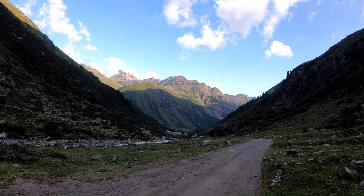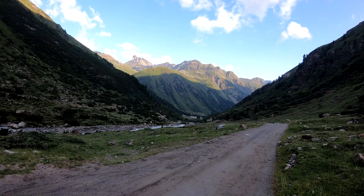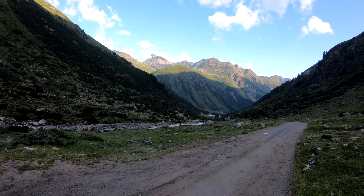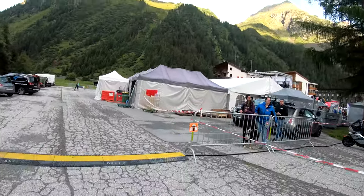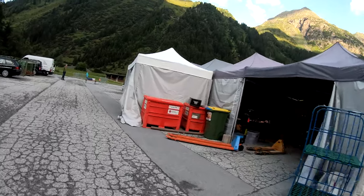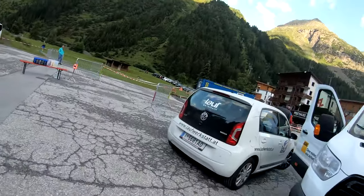Okay, the sun is out and Mandarfen is just there, which is our next checkpoint. So that's the little hut there, and that's where we're going to climb next. Okay, we're here, back to Mandarfen, and this will be our aid station. So I need to get some water.